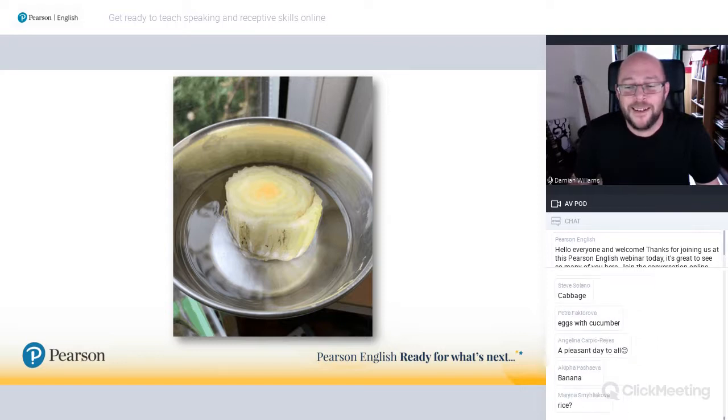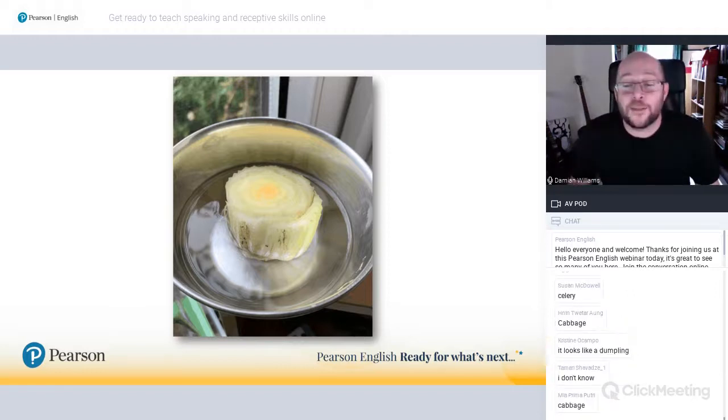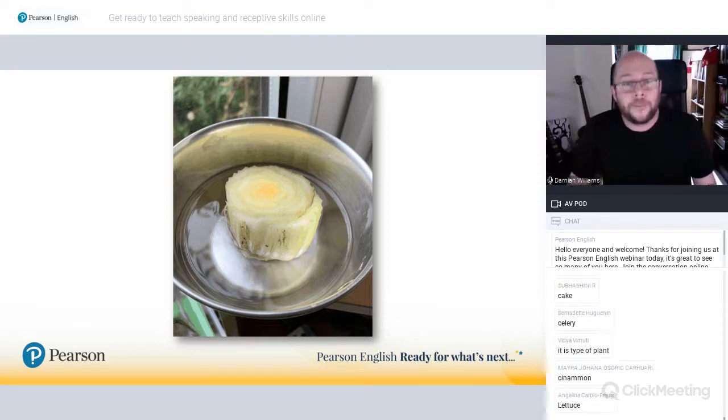Cabbage, eggs with cucumber. Right, no, this is what's left over. Oh, someone had it there. Celery. It's celery. It's what's left over from celery. So this was bought from a supermarket.